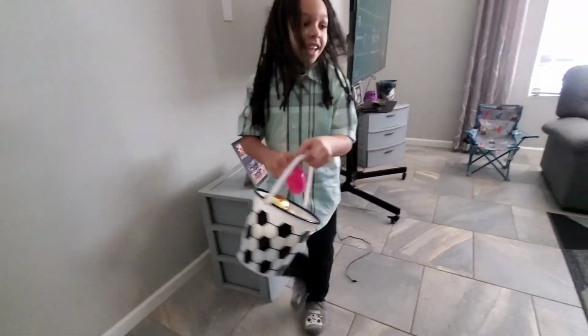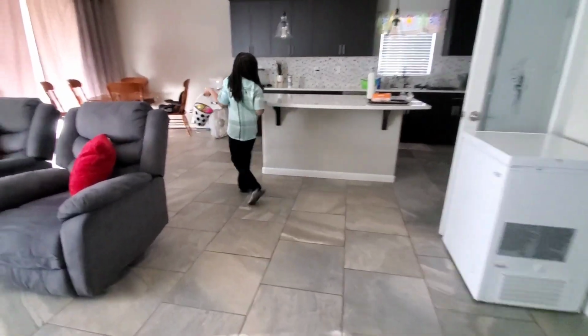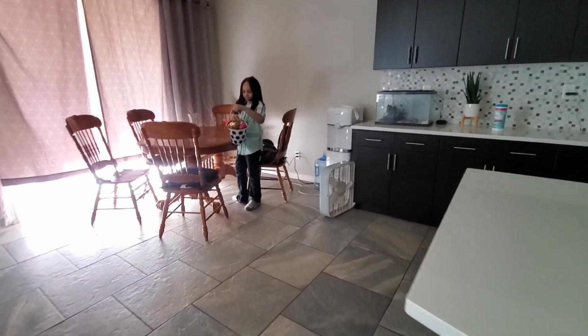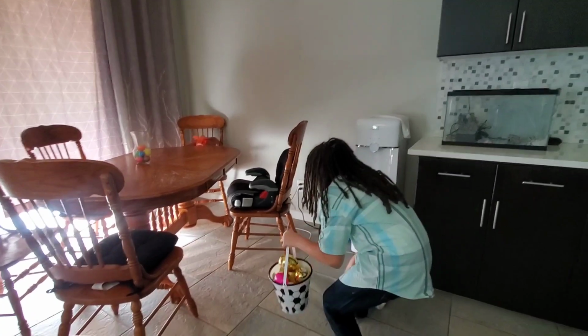Hot, hot, hot. This other's too. Okay, I see you. Hot, hot, hot. Dining room. There's two more in here. Oh, that was obvious. I didn't think you would think of that. No more in the dining room. Okay.